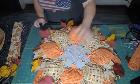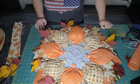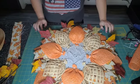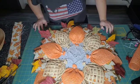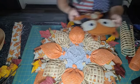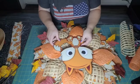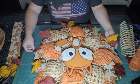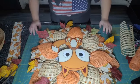Okay, row number 2 done. Whoop, whoop. Now, let's stop for a minute and take a look at our fox and see if we actually need leaves. So here's where our fox is gonna go. OMG, I love him. I don't know about y'all, but I just love him.